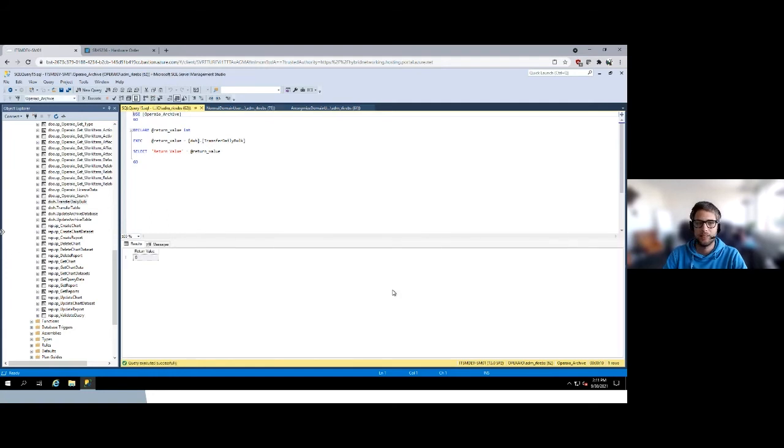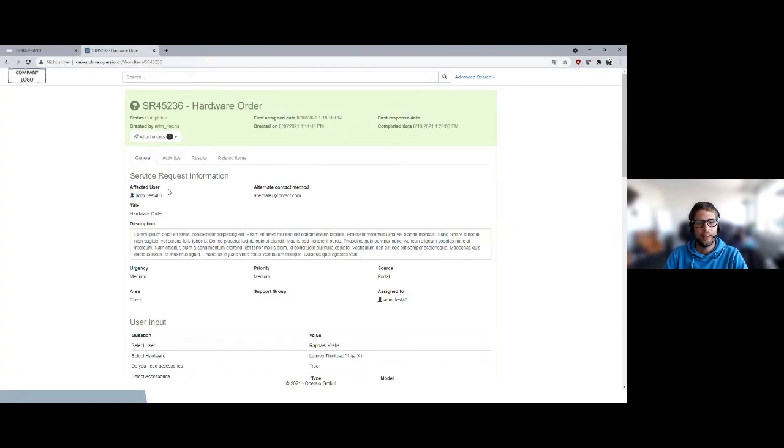There you go, 10 seconds, very nice. Now we go back to the search tool and have a look at the affected user as I refresh this page. And you can see this user was actually Hans-Jörg Muster. So this is how you can anonymize data.